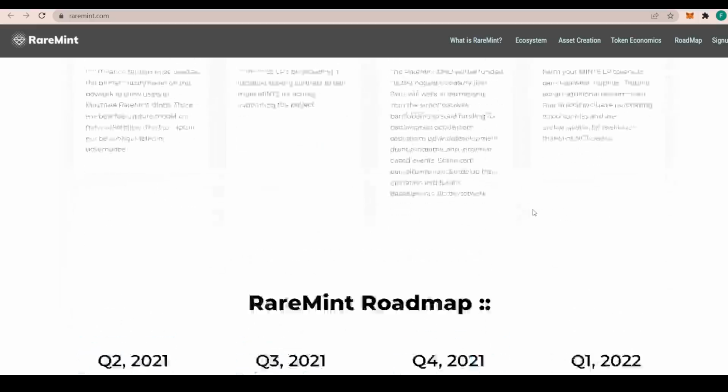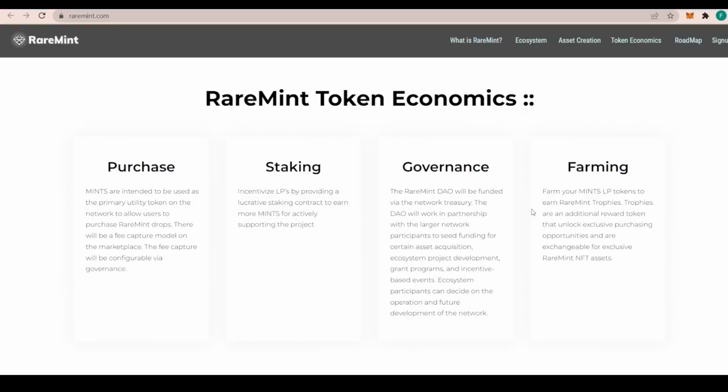I would also like to mention quickly the ERC20 token, the Mint. Shortly after the marketplace launches in March, the token sale will occur, giving the community the opportunity to purchase the Mint token at that point. Ownership of the token has quite some benefits. That includes access to exclusive NFTs available only for token holders. Also the DAO voting, determining which assets the community fund purchases, staking, just earn rewards, and the farming, you earn RareMint trophies through liquidity pools, which become redeemable for exclusive NFTs, live sport events, and athletes events.